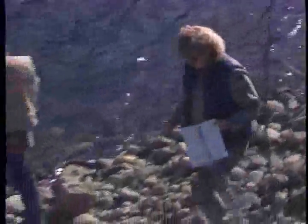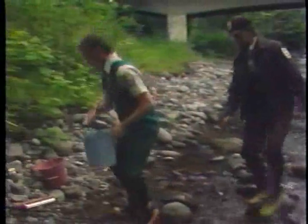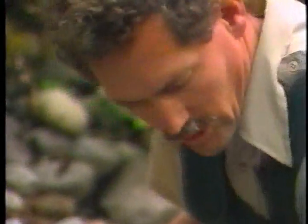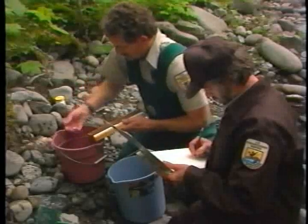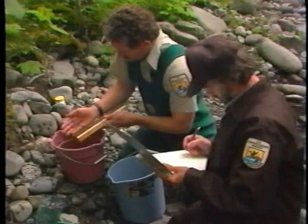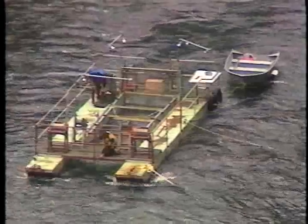During the return migration, fish counters at the dams record each fish by species and age class. Along the streams, a creel survey records sport fishing success. The population of wild fish in some streams is also monitored. By recording the species and size of fish, biologists can tell how productive a stream is.